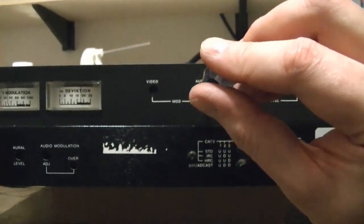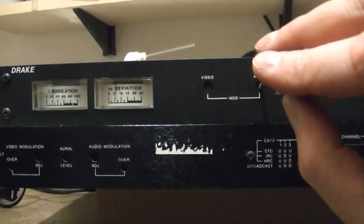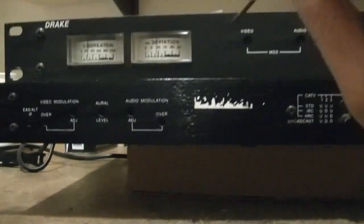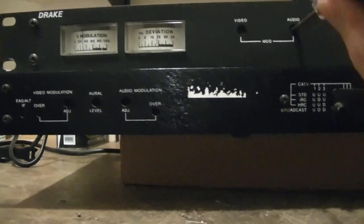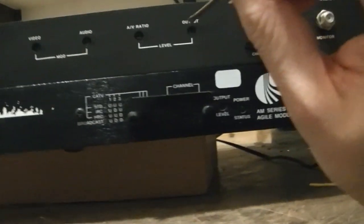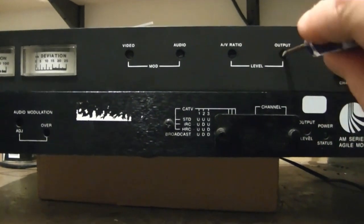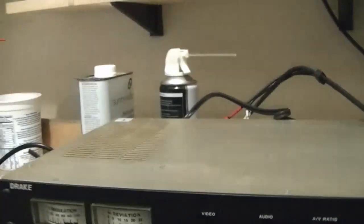Okay, definitely that percent deviation changes when I turn the audio up. All the way down now, and the needle's dropping, dropping, dropping. Turn it back up a bit. That seems reasonable. How about the video? Oh, I'm going to turn audio down. Going well into the black there. That seems to be working. At least the meters are doing something. Output power level, it's all the way down. It's all the way up. I'll go like 40%. All right, let's go in the other room and see what we get.